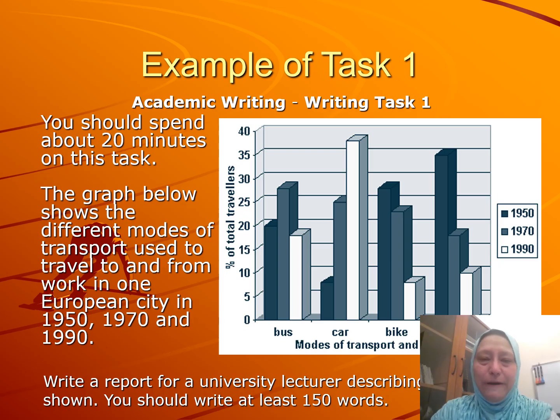So, an example of task 1. Now, as I said, you shouldn't spend more than 20 minutes. Now, if you look at this graph, it has information that you will need to explain. So you can see that the graph below shows the different modes of transport used to travel to and from work in a European city during 3 different years. So in the 1950s, in the 1970s, and the 1990s. Now, write a report for a university lecture, describe this graph, and remember that you should write at least 150 words, just like I've explained in the last lesson. So when you are writing your task 1, you need to ensure that you have a minimum of 150 words.